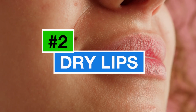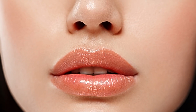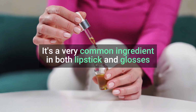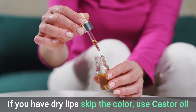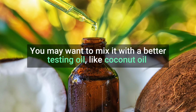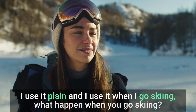Number two, now what about those dry lips? It's an amazing hack, and few people really talk about the magic here in the lips, but it's a very common ingredient in both lipstick and glosses. If you have dry lips, skip the color, use castor oil, but you may want to mix it with a better tasting oil like coconut oil. Everyone likes coconut. I use it plain, and I use it when I go skiing.